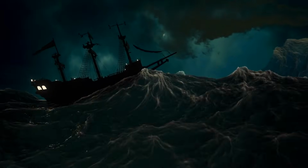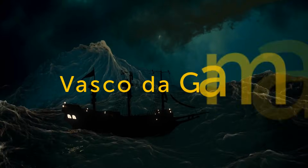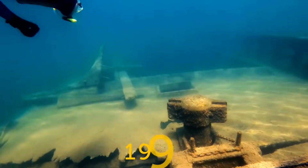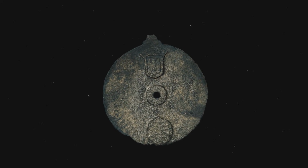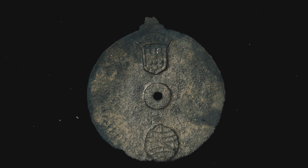Now, let's go all the way back to 1503. Portuguese explorer Vasco da Gama was fighting a storm when he lost his ship Esmeralda. The ship was discovered in 1998, but it had to wait for more than a decade to be excavated. Researchers found navigational tools there. They didn't have as much value as Spanish gold, but they were historical treasures.